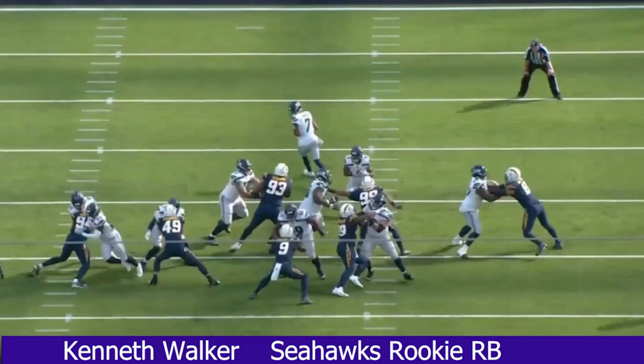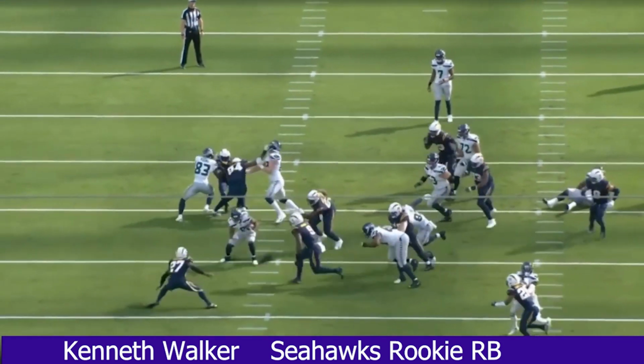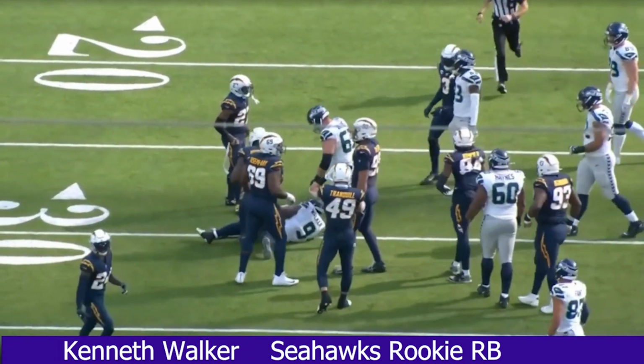Watch this jump cut. He goes from the hash to the middle of the field almost instantly. Whoop. Back to the middle of the field. That jump cut alone got him those 10 or 12 yards.